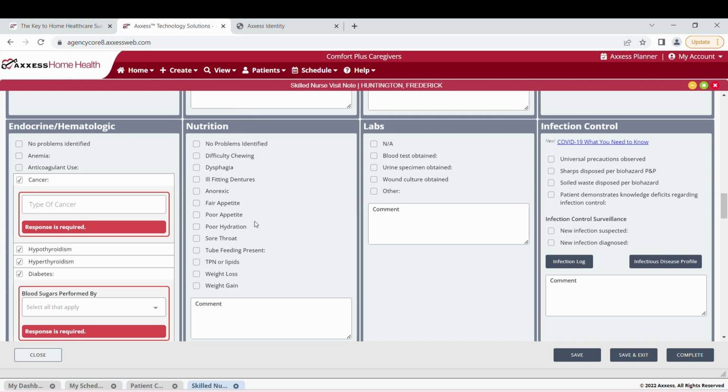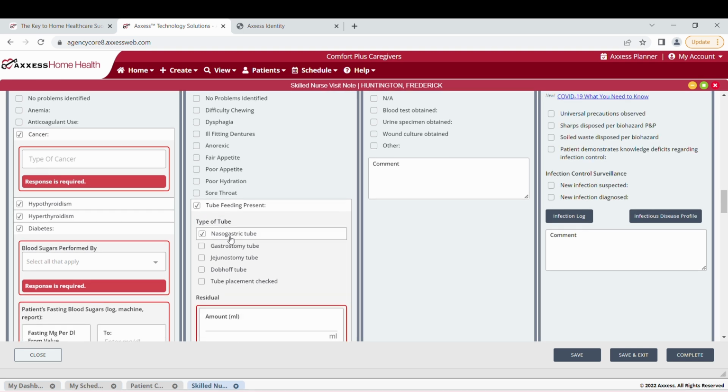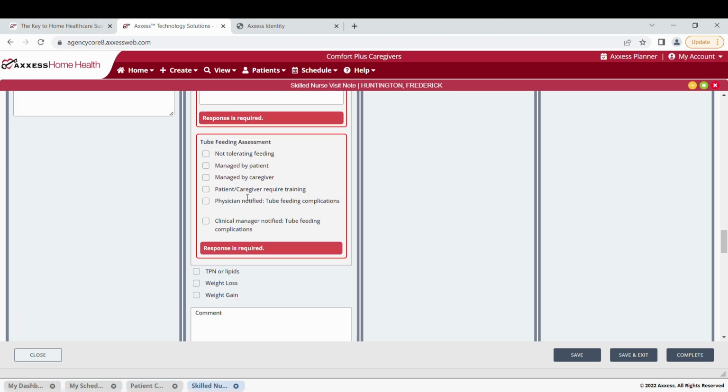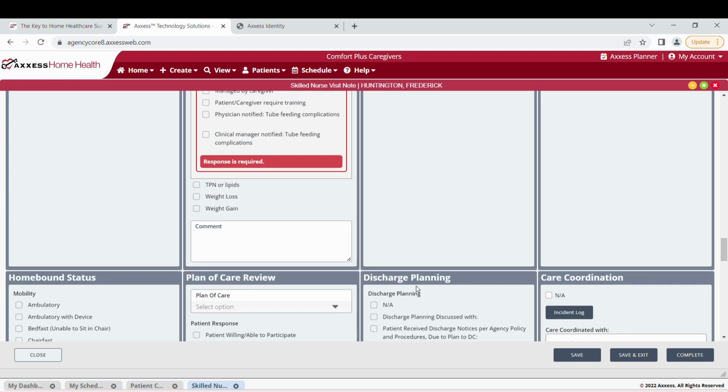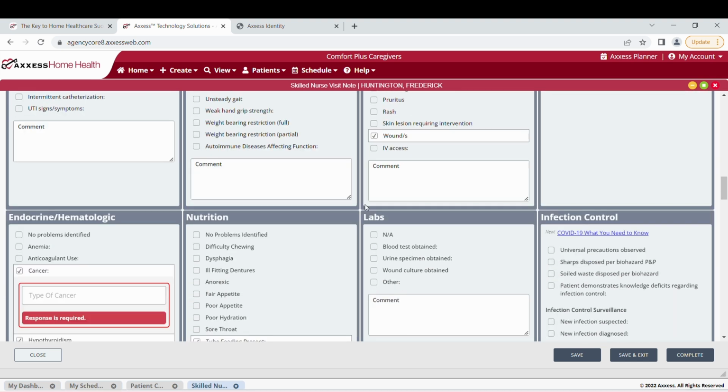Nutrition. Are they having difficulty chewing, dysphagia, ill-fitting dentures, which is a sign of weight loss, anorexia, fair appetite, poor hydration, sore throat, tubing or feeding present, and what kind of tubing are they using, and what feeding do they have, if they're on TPNs or lipids, if they have any weight loss or weight gain. And then labs, was there labs, any form of labs during the visit?